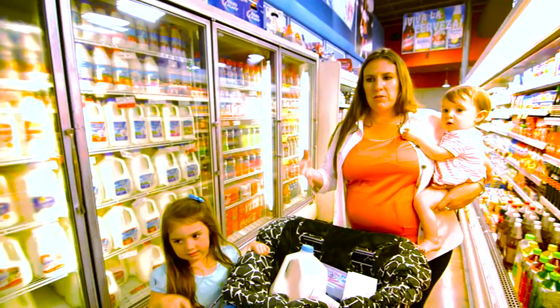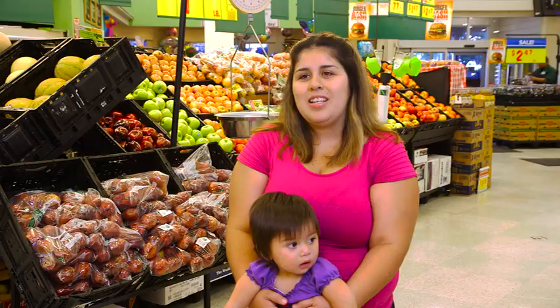We'll make several more trips throughout the month because we do have quite a bit of benefits left. I like to get what I need now. It's really important to redeem your WIC benefits before the end of the month because they expire.